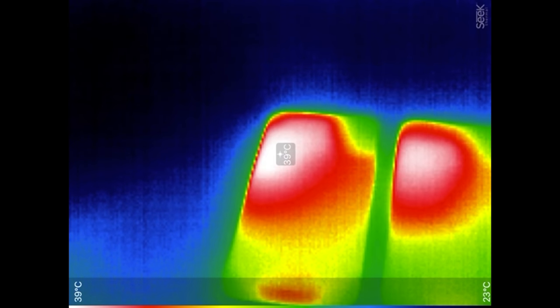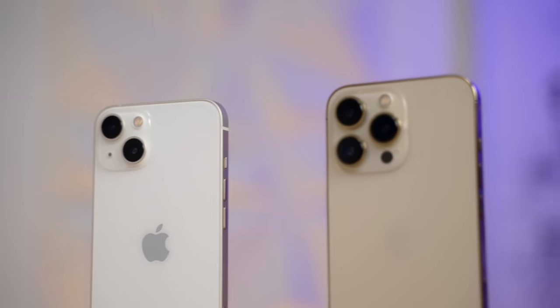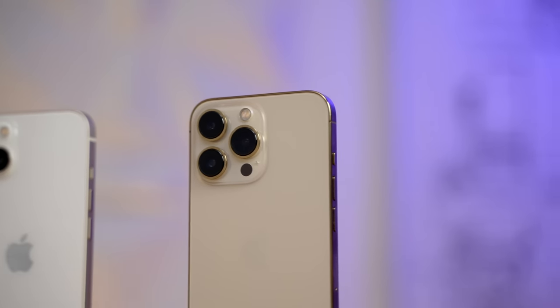Now, of course, that doesn't really matter for a lot of people, but I would just say, keep in mind that you're not buying this phone for a year. A lot of people now are upgrading every 3 years, maybe every 4 years. So if you spend the extra money now, that extra graphics performance is gonna mean that you could still play games and run high-end apps for maybe a year or maybe 2 years longer than you could with the regular 13.